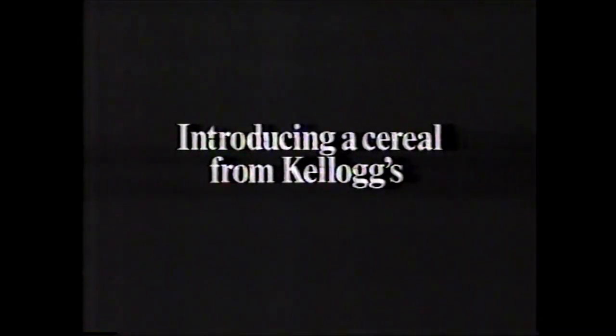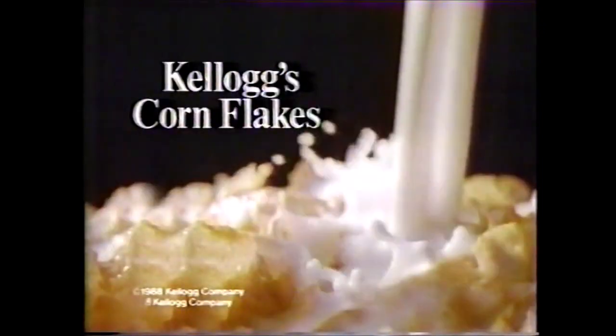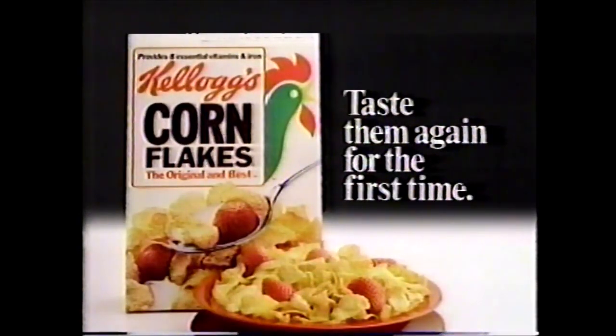You've got this all wrong. You want to make news in cereal today, you need a gimmick. Putting a whole banana inside a little bran biscuit, stuff like that. These are just flakes. I don't think I've tasted anything like it. Simple, light, it's really very good. Well, how about that? A cereal that doesn't need a gimmick. Kellogg's Corn Flakes. Corn Flakes? Taste them again for the first time.